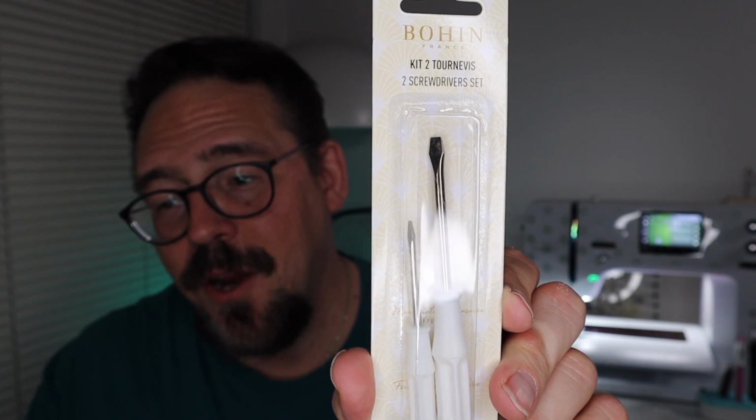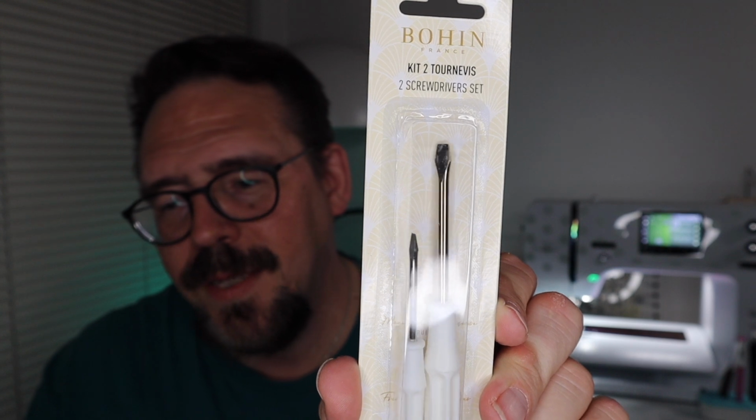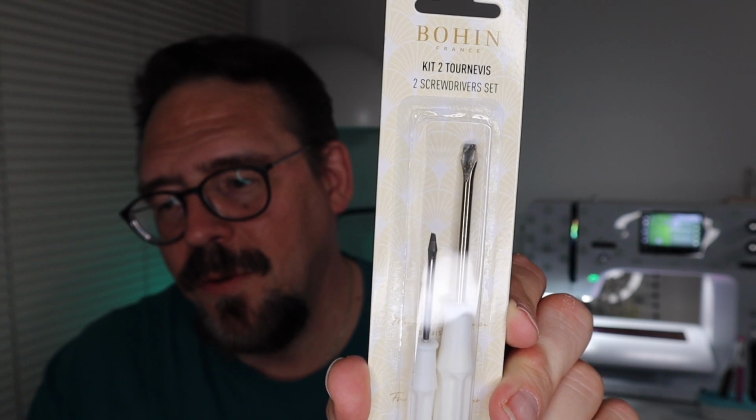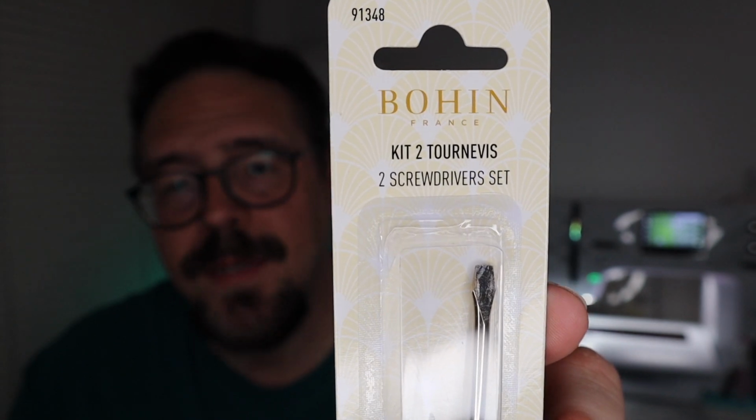The next item is the Bohin screwdriver set. Don't let your sewing machine scare you away from keeping it clean. The Bohin screwdriver set is the best tool set for tackling the itty bitty screws on your machine. With this handy dandy duo, easily switch out, feed, and remove the needle. That's valued at $5.74. I do know that you can use it for the bobbin throat plate if you have a Brother or Baby Lock model that you have to unscrew that part.